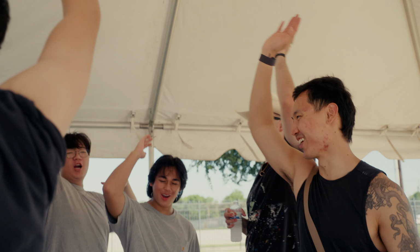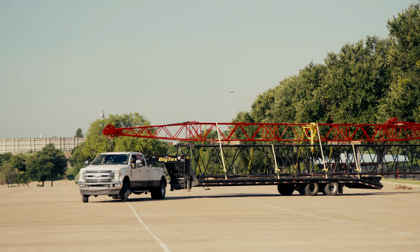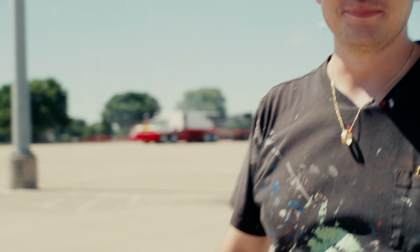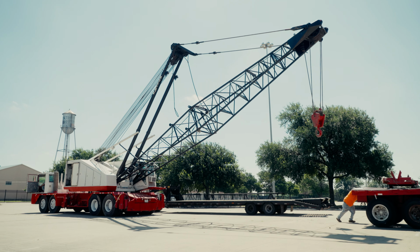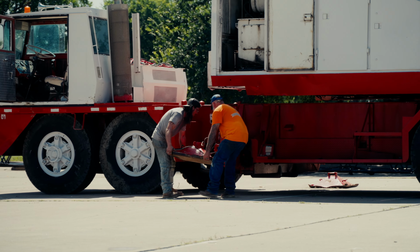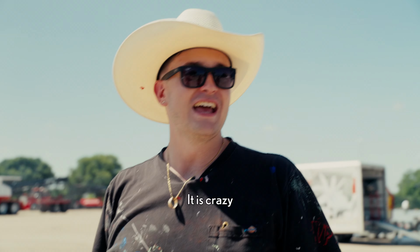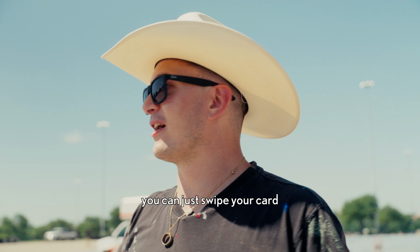My setup team arrives, my media arrives, still no crane, but then out of the corner of my eye, I see a giant truck coming. Crane is on site. I'm so stoked. The thing is freaking huge. There are trumpets playing in my brain as I see the light. The future of this project is back, and I tear up that obituary. It is crazy. You can just swipe your card and that appears.